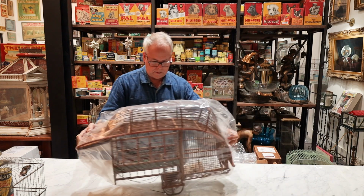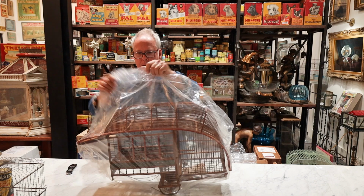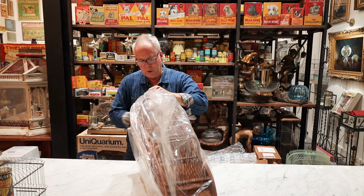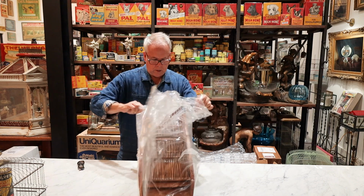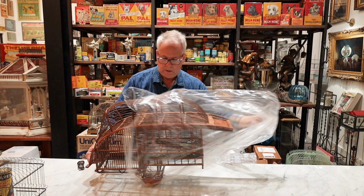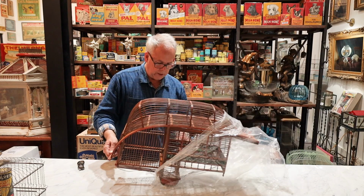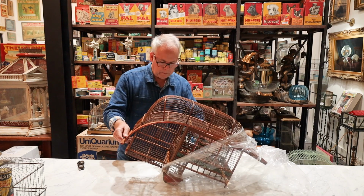So this is a bamboo bird cage. And if I was a gambling man, I would say this was imported in the 1960s by JoJo's Imports out of Long Beach, because I recall seeing this cage when I was little. It was available. It wasn't something that was 1800s or something like that. I don't think so. Definitely made in Hong Kong or mainland China. During that time period, they exported mostly from Hong Kong.